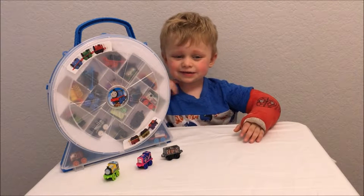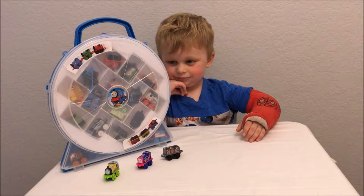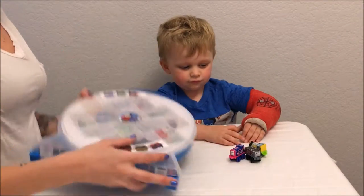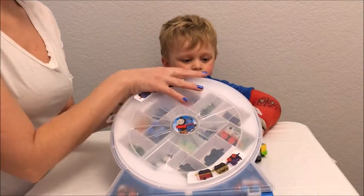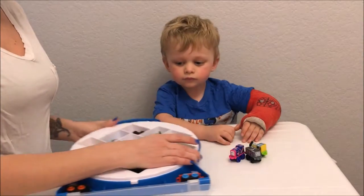Hi, everybody. Today we're playing with Thomas Minis. LogiBear got this big set for Christmas, and we love Thomas Minis, so we're going to play with them today. The set's really awesome. It comes with a carrying case, and came with a whole bunch of them. And then we've gotten Thomas Mini blind bags along the way to add more.